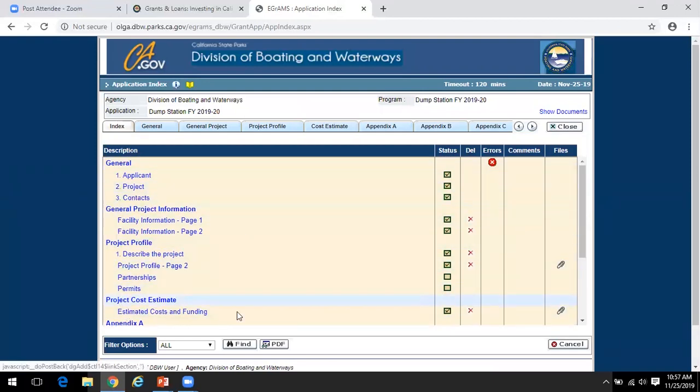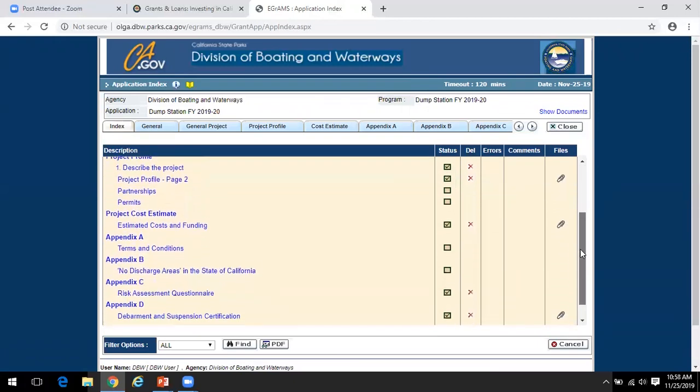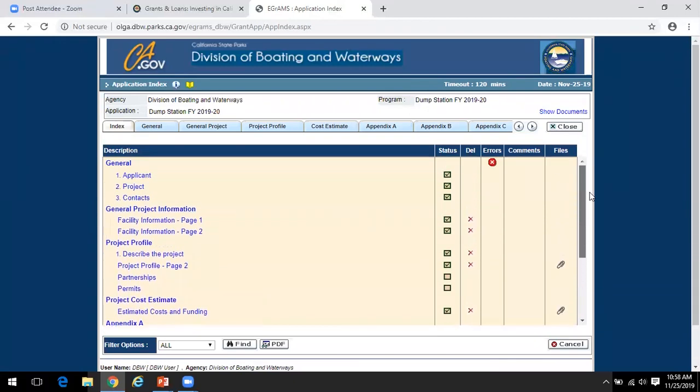The index tab also has useful information showing you the status of each page that you've worked on, giving you the opportunity in the delete column to click on the red X and delete the information on that page. Also giving you the opportunity in the files column where the paper clips are to click on documents you've uploaded as PDFs that need to be attached to your application. You can view them here.